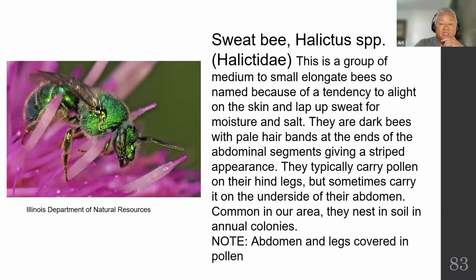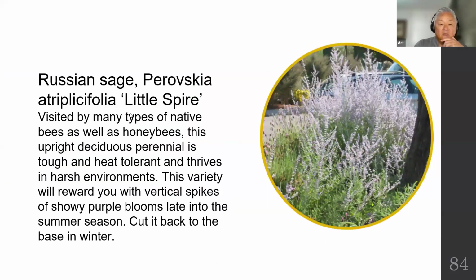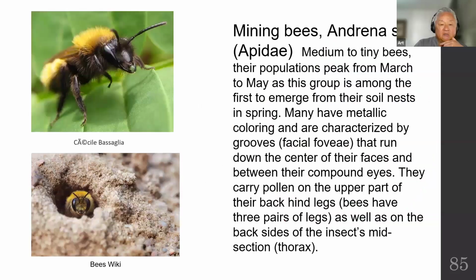Okay, sweat bees, and they cover themselves with hair so they don't carry it just in the back. That's why you can see in general the hairiness extends over the whole body. And I think this is the last one, it's Russian sage. So again, a very nice purple flower, cut back in the winter. Mining bees.